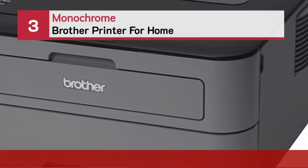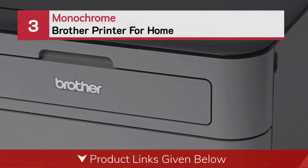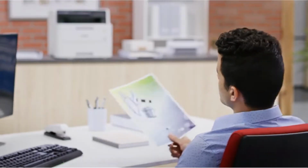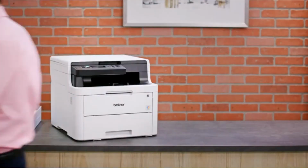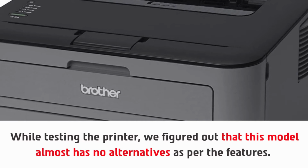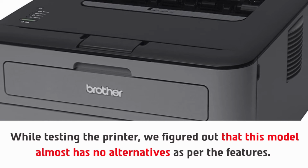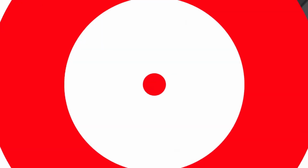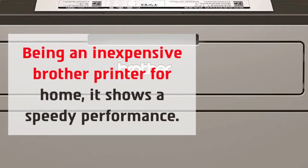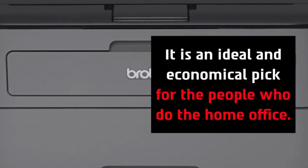Number 3. Monochrome Brother printer for home. While testing the printer, we figured out that this model almost has no alternatives as per the features. Being an inexpensive Brother printer for home, it shows a speedy performance. It is an ideal and economical pick for people who work from a home office.